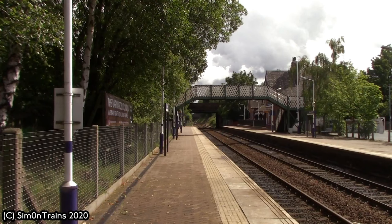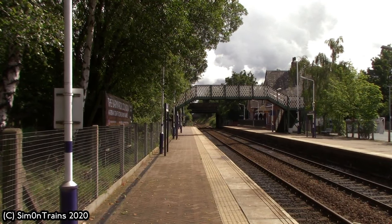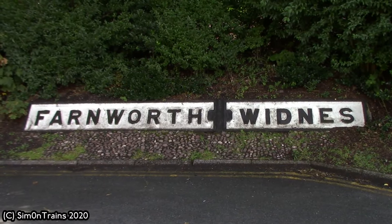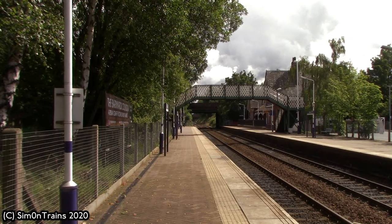Now this is the history of Widnes Station. Widnes Station was opened by the Cheshire Lines Committee on the 1st of August 1873. But when the station was opened, it was actually named Farnworth, Widnes in brackets. On the 5th of January 1959, the station was renamed to Widnes North. And finally, on the 6th of May 1968, the station was renamed to Widnes.